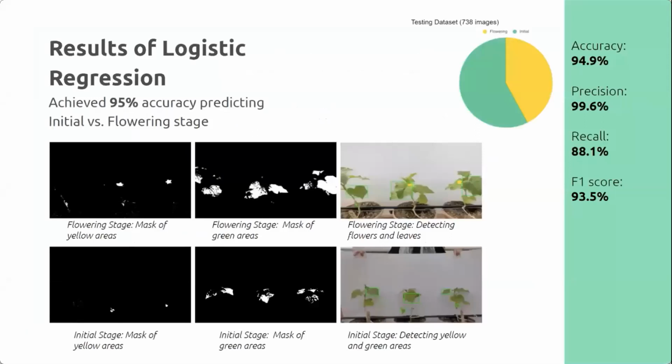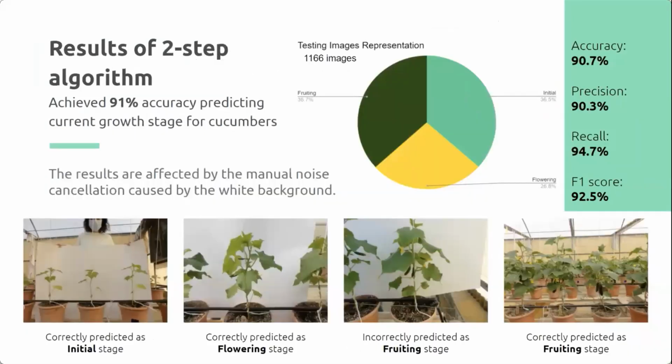We were delighted with the results, as 95% of our testing images were accurately classified, and the top row of images shows that the leaves are larger and there are more yellow flowers in the fruiting stage, while in the initial stage the leaves are much smaller with no flowers, and these were the features that we based our classification on. After combining our two steps into one algorithm and testing it on our testing dataset, we achieved 91% accuracy in predicting the current growth stage of cucumbers.